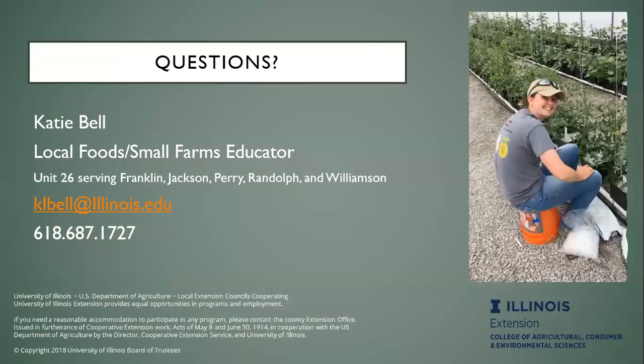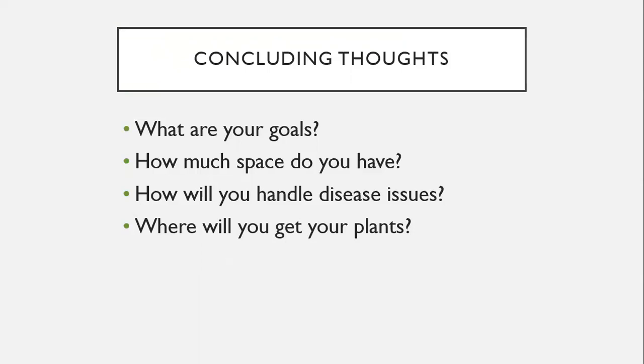And let me go back here. You want to think about how you're going to handle disease issues. Are you willing to spray different fungicides or do a lot of heavy pruning to try to keep down disease issues? Are you going to add some extra space in between your plants? Or are you going to go with maybe a hybrid variety that has some different disease resistances? So that's something to think about whenever you're thinking about different plant selections.